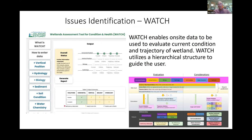So that's where the watch tool comes in. This was developed by the Partnership for the Delaware Estuary. The two previous tools, the Marsh Explorer and then Living Shorelines, as Bill mentioned, was work that basically started with the TNC's Coastal Resilience tool, and then migrated over. Partnership for the Delaware Estuary developed the watch tool, and the idea was to enable on-site data to be used to evaluate the current condition and trajectory, and it basically provides a hierarchical structure to guide the user.